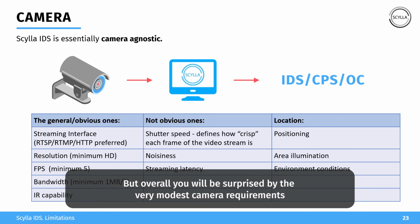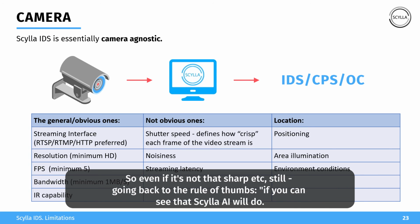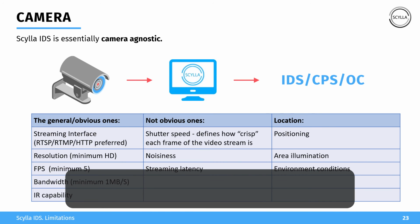But overall you will be surprised by the very modest camera requirements and the flexibility of Scylla, which I mentioned earlier, that compensates for possible drawbacks with the power of AI. So even if it's not that sharp, still, going back to the rule of thumb, if you can see that, Scylla AI will do.